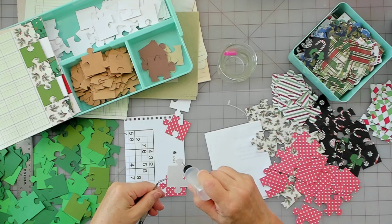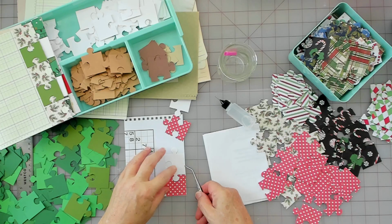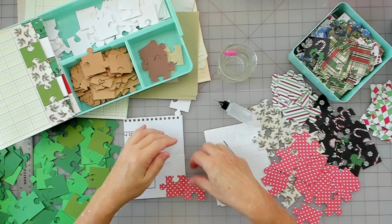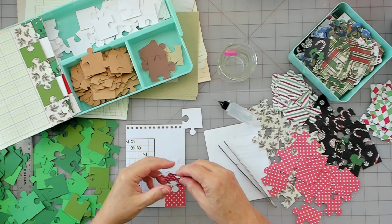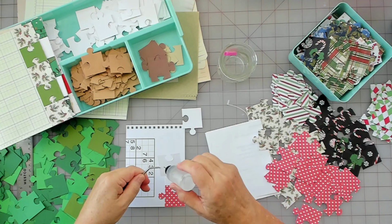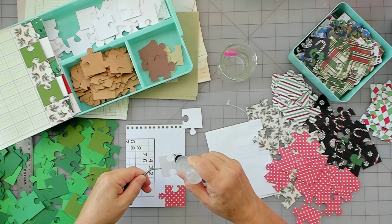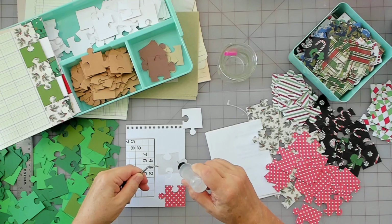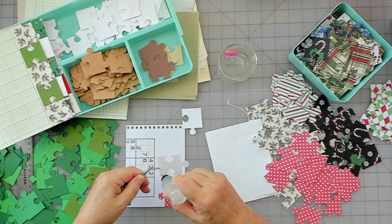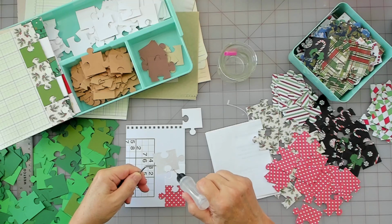So, I don't know, this is kind of boring, but maybe it'll give you some ideas. Not everybody has this puzzle die, but they do have them, like on the Thinlit dies. I think I've seen them on scrapbook.com, puzzle dies. They're in the Thinlit die, which is cool.